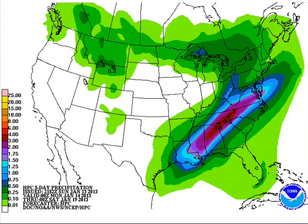QPF chart, precipitation over the next 5 days through Friday evening at 6 o'clock. Some heavy precipitation from the Gulf Coast to the mid-Atlantic, where upwards of 1 to 3 inches of rain are possible. It's going to stay dry around here for at least the next week.